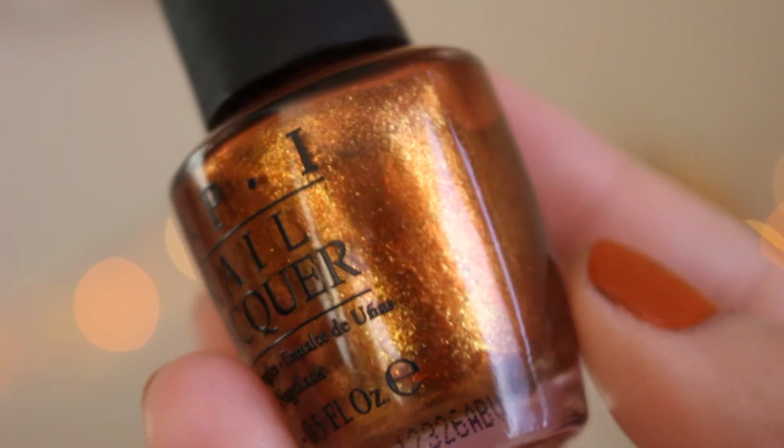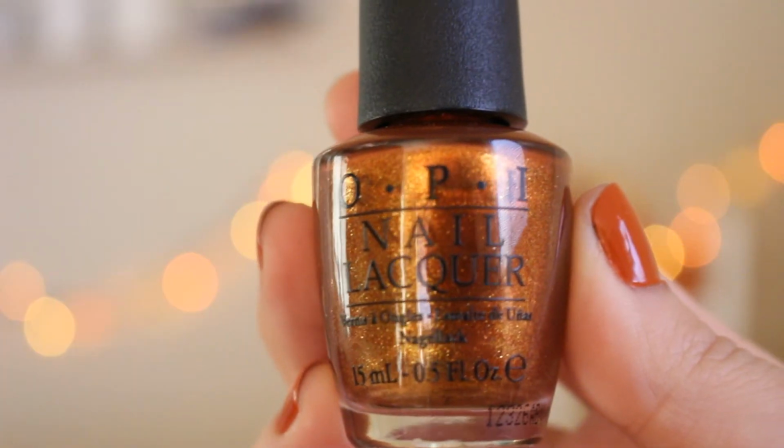So the next polish I'm going to talk about is OPI's A Woman's Prerogative. So I would say the perfect way to describe this would be like an amber foil finish. It is pretty sheer, but once you build it up, it's just glowing, gold and orange, and amazing.